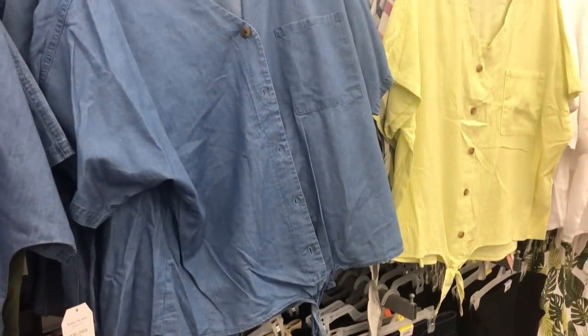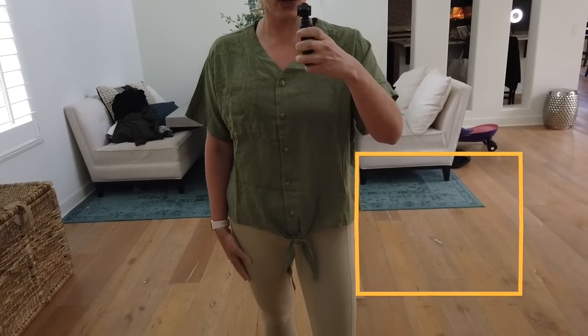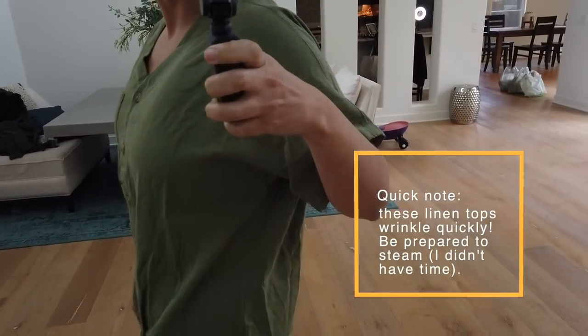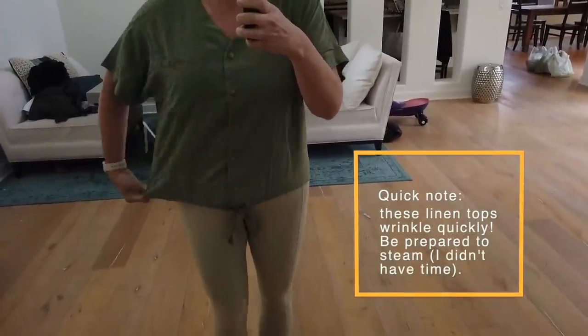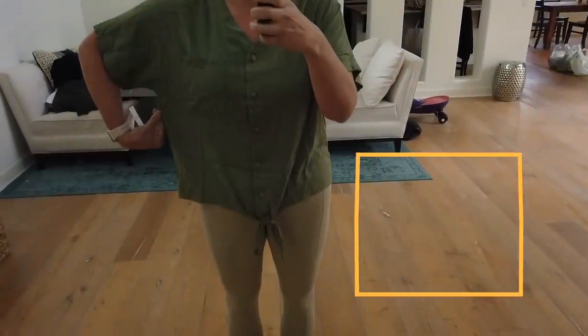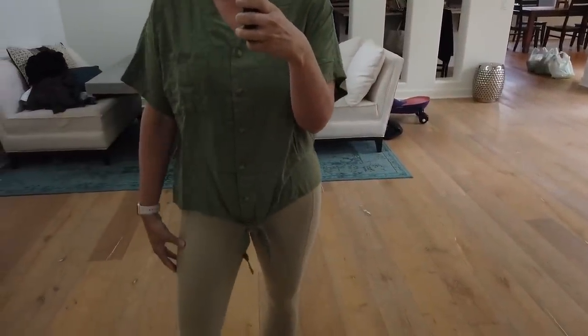I also really liked the chambray. So let me try these on and let's see what we think. So here's the green one. They are very, very super lightweight. This is the large. Normally, I would wear an 8 to 10 in tops, but I did size up. I kind of like that it has somewhat of a dolman sleeve, and I liked it a little bit baggier for this cut.